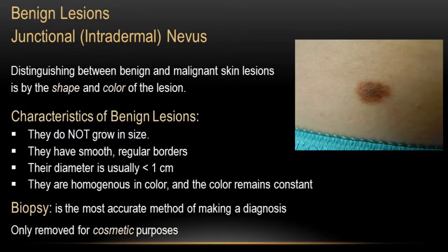Malignant melanoma, the most serious, dangerous, fatal skin cancer. But I have to start first with the benign lesions in order not to make you panic. Not all skin nevi are malignant. Actually, most of them are benign, as we see in this picture. What we call the junctional intradermal nevus is a benign lesion.